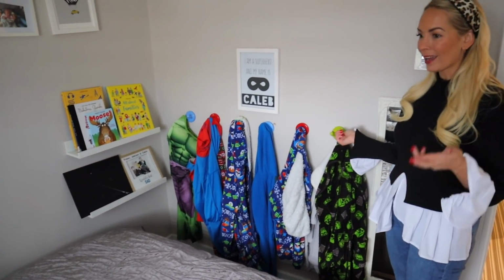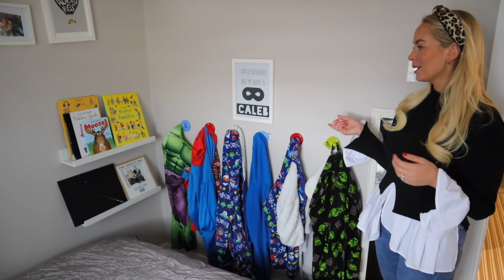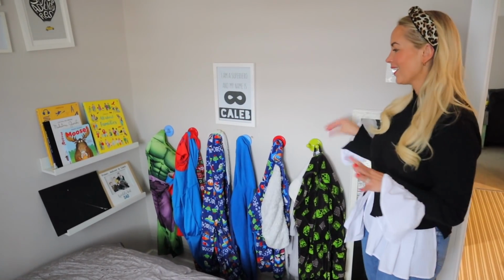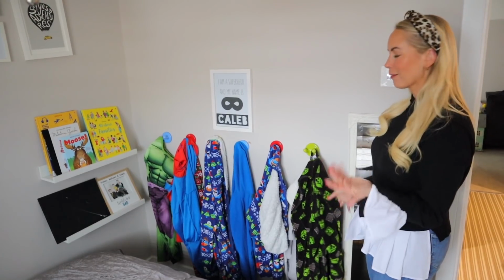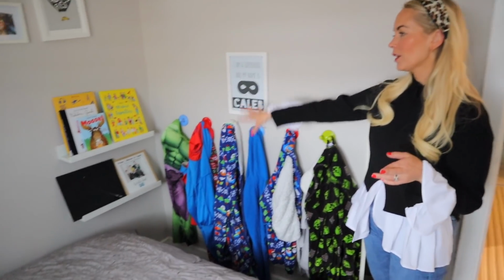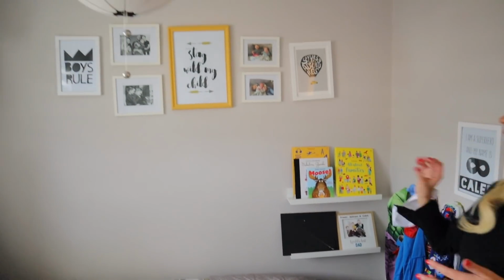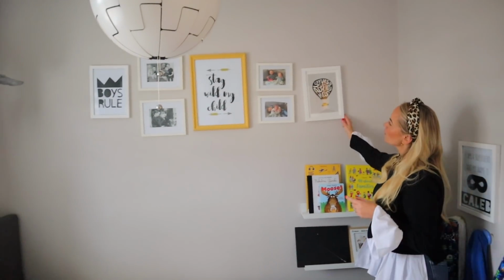We put these little hooks up. They're only from Ikea. They were like £1, but Caleb used to love fancy dress, so we used to hang up all of his fancy dress there. Now it's more for his bathrobes and stuff. Got some little bookshelves also from Ikea, just for a few books, as a bit of a display. And then I did a little gallery wall for him.